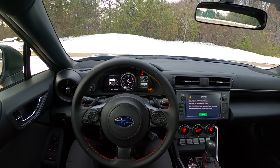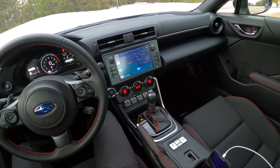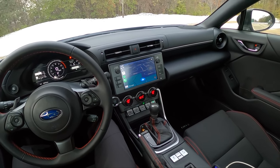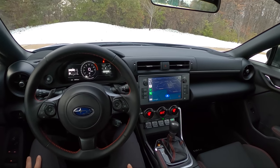Hey guys, today we're driving the 2022 Subaru BRZ, and yes, we have a 6-speed automatic. We couldn't get a manual from Subaru this week, but I figure some people will probably want to buy an automatic and they should know what it's like to drive the automatic. So we're going to be doing a review on that. We're going to walk you around this new BRZ too, show you what it looks like inside and out.